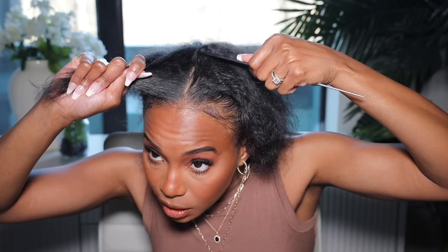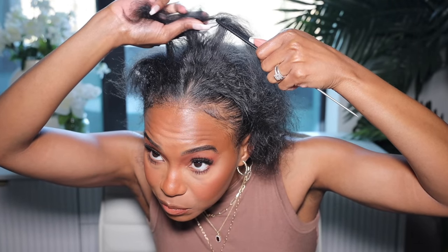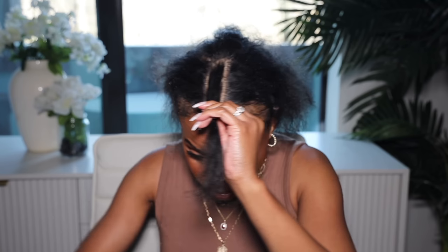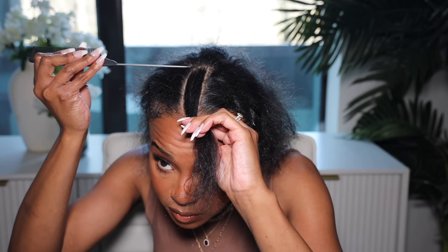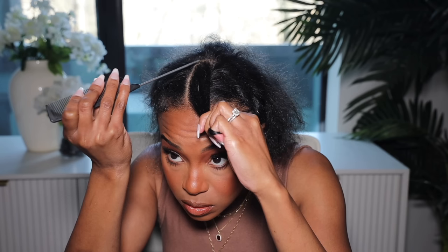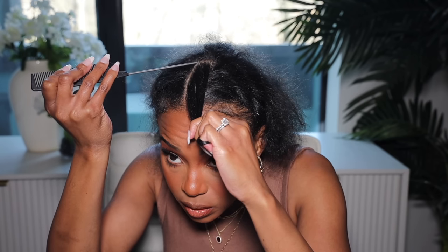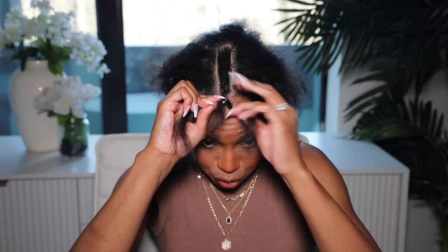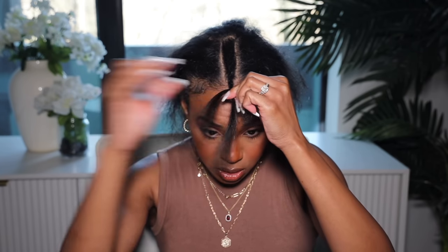I need a mirror. Y'all be trying to do stuff without the mirror and it really just makes me frustrated. I don't know why I do that. Okay, so now that we've determined, well, that's not perfect. That's not perfect at all. A little bit more hair. Okay, we're gonna braid this section away and then we're just gonna do our base.